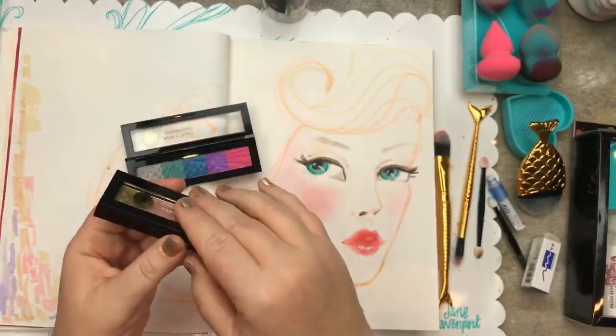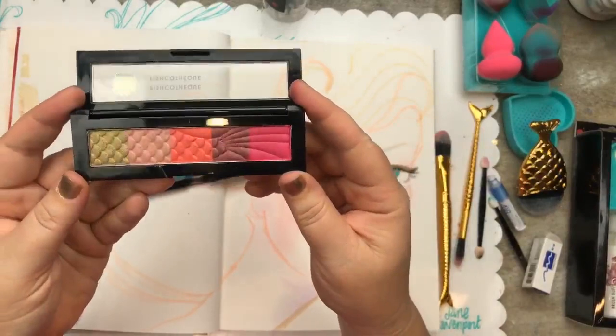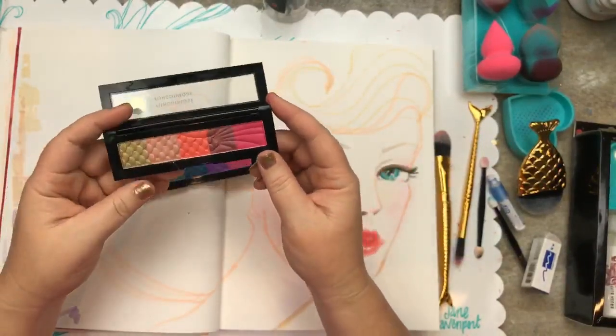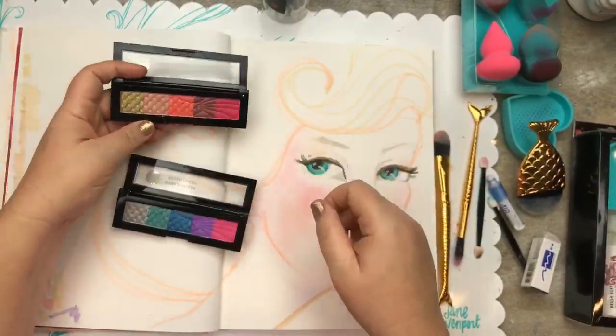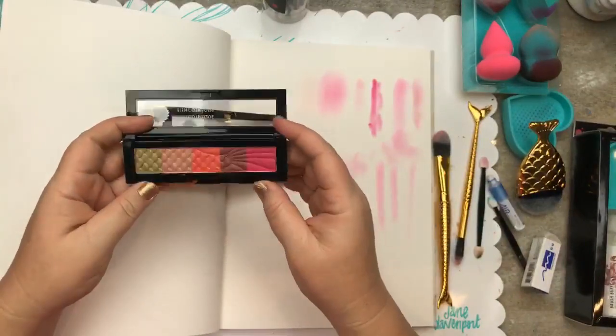So these have a metallic sheen to them. And this is the Fish Tech. Can you see the mermaid tail? Isn't that cute? Now let me show you some of these colors. Let's just turn this page. So this has, you can see the shimmer in there.